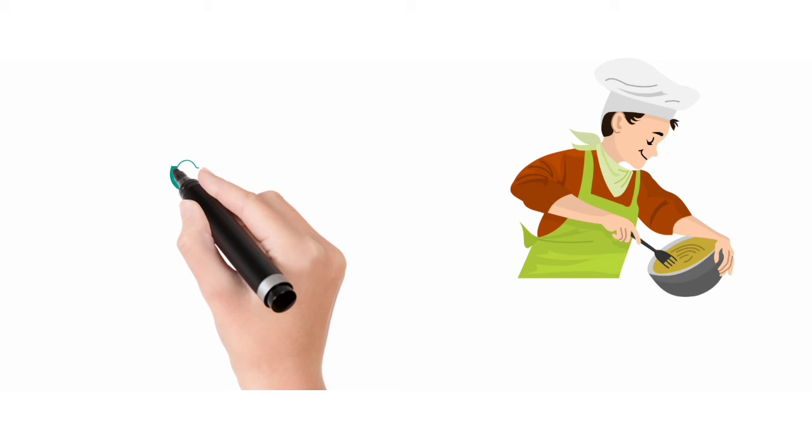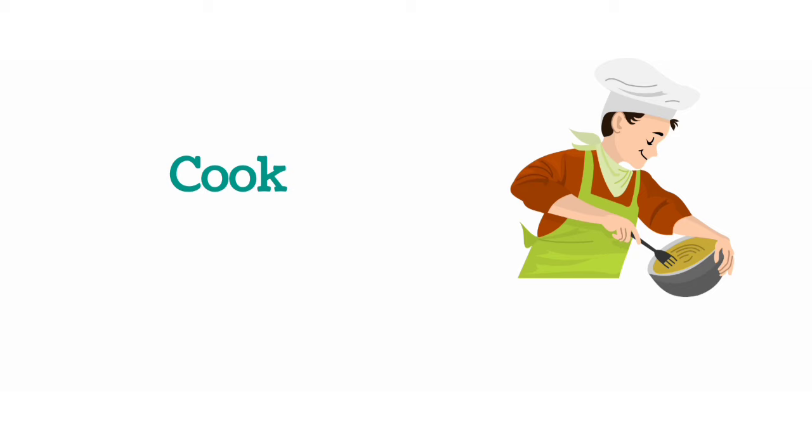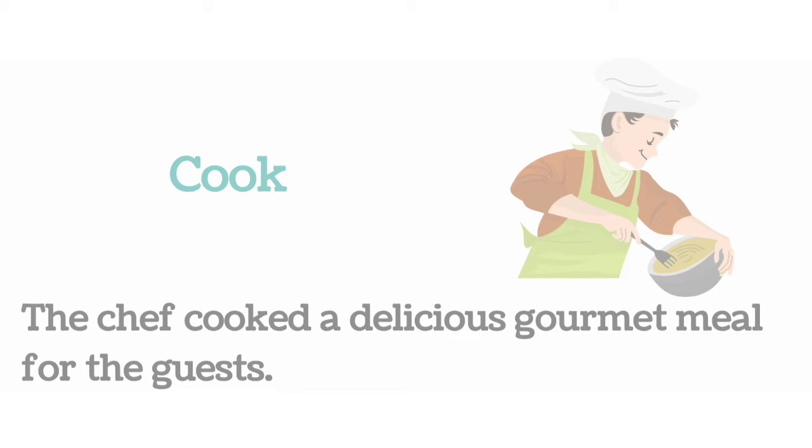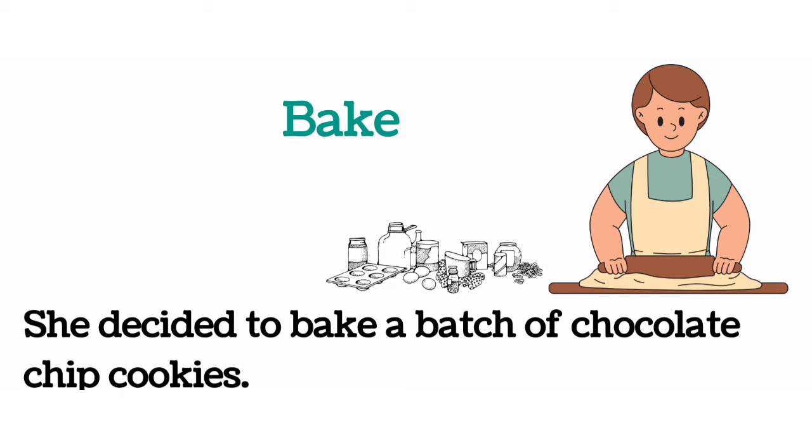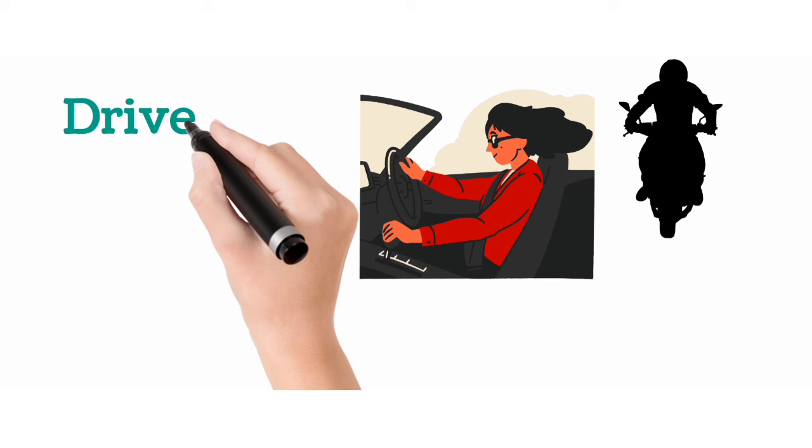Cook. The chef cooked a delicious gourmet meal for the guests. Bake. She decided to bake a batch of chocolate chip cookies. Drive. I learned how to drive a car when I was 16 years old.